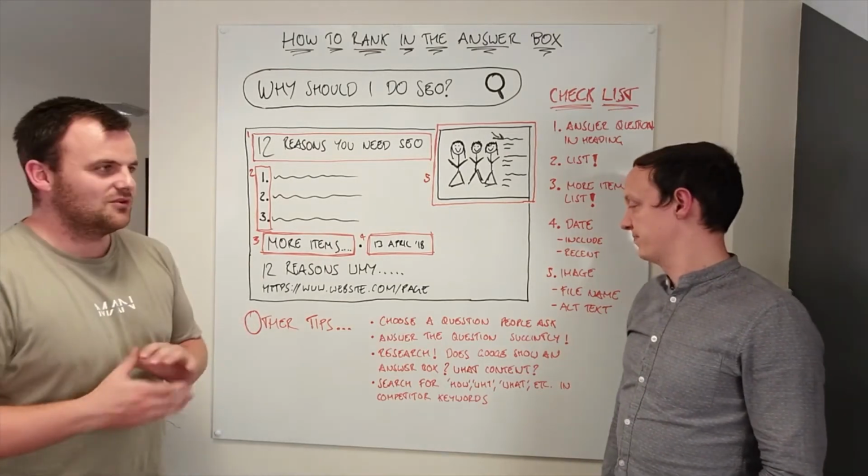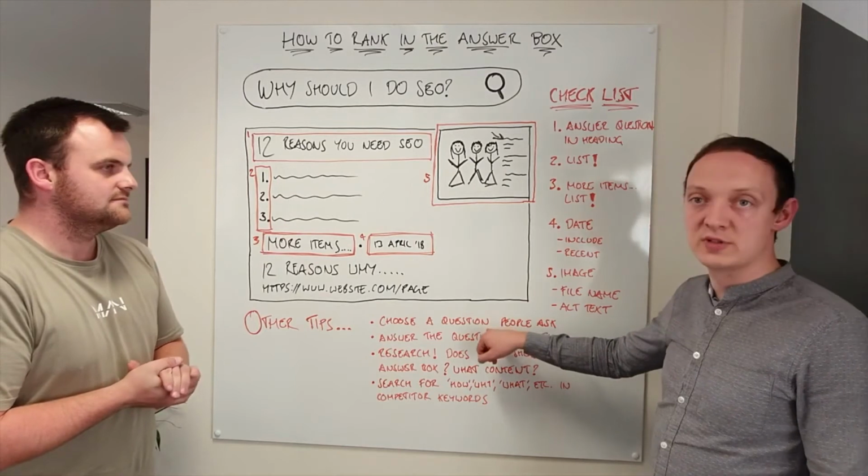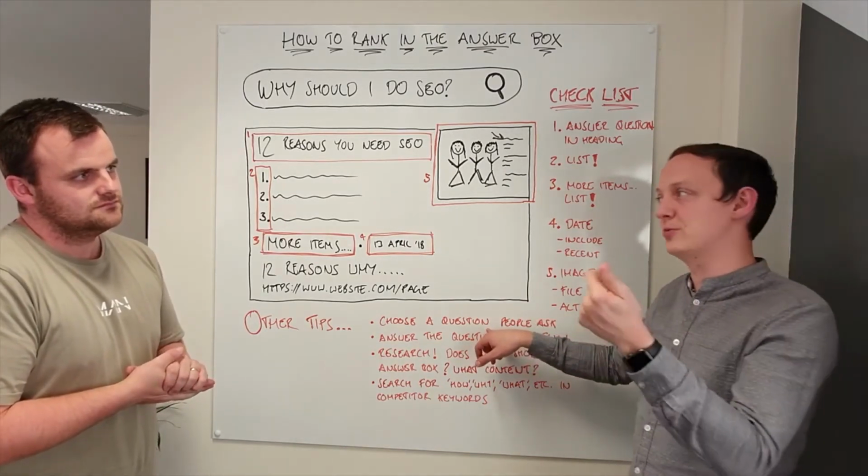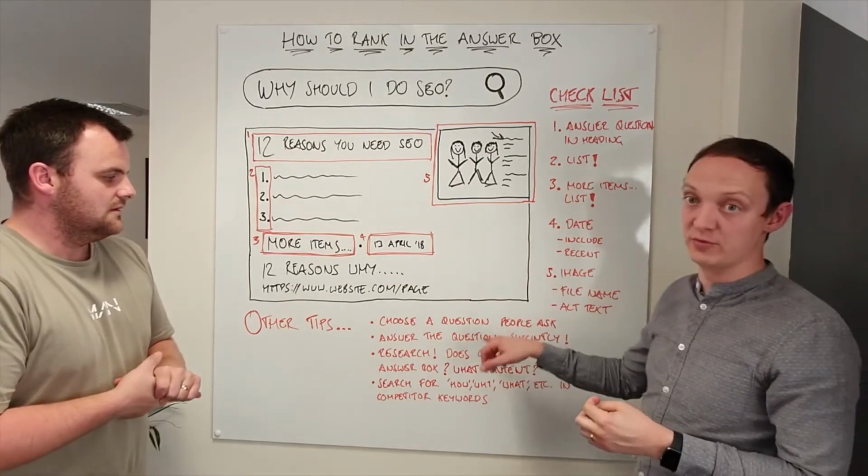We'll come on to that a tiny bit more. Yeah, I mean, Hike will help. So you can do it via the content topic generator. It will show you the hows, the wheres, the whats, and also from the competitors.